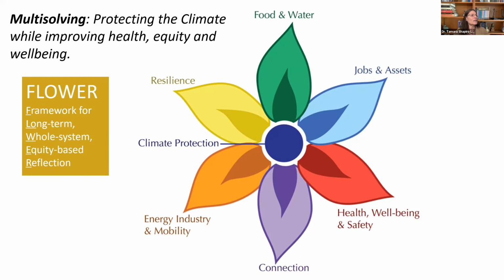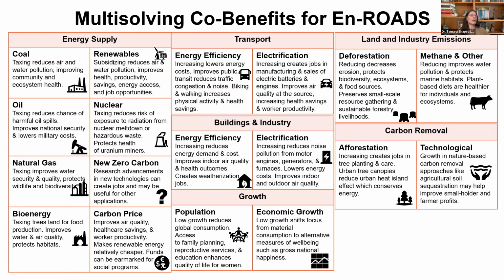So the second document that you have gives you some of these co-benefits for implementing the various solutions. And here, this is the same dashboard we had before. Here's energy supply with coal, oil, natural gas, etc. And each one of these gives you a little snippet of what it is, by implementing that solution. What are the co-benefits? And the co-benefits are things that can happen immediately. Most of the solutions that we're going to be implementing are long-term solutions, meaning they have an impact over time, over the period between now and the year 2100. A lot of these solutions are ones that have immediate benefits.